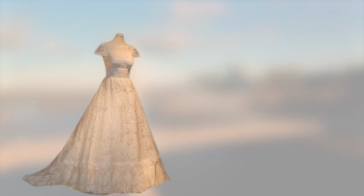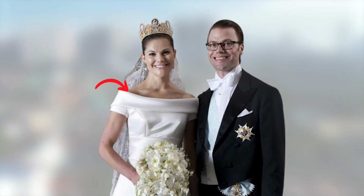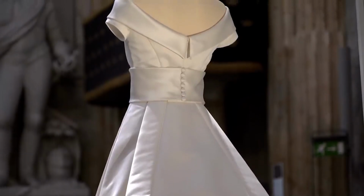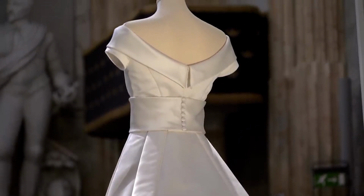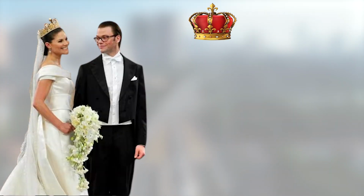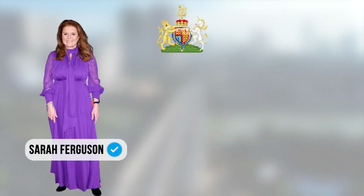The dress was crafted from Duchess silk satin in a cream color, featuring a sophisticated boat neck design with short sleeves and a deep boat neckline that left the shoulders bare, edged by a turned-out collar. The gown had a V-shaped back, which added a modern touch to the traditional silhouette. To complete her bridal ensemble, Crown Princess Victoria wore the heirloom cameo tiara, which is a significant piece in the Swedish royal family's collection.